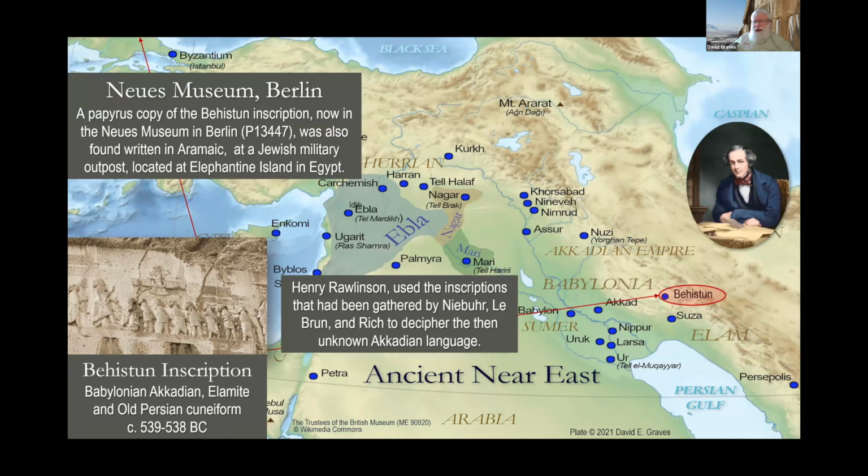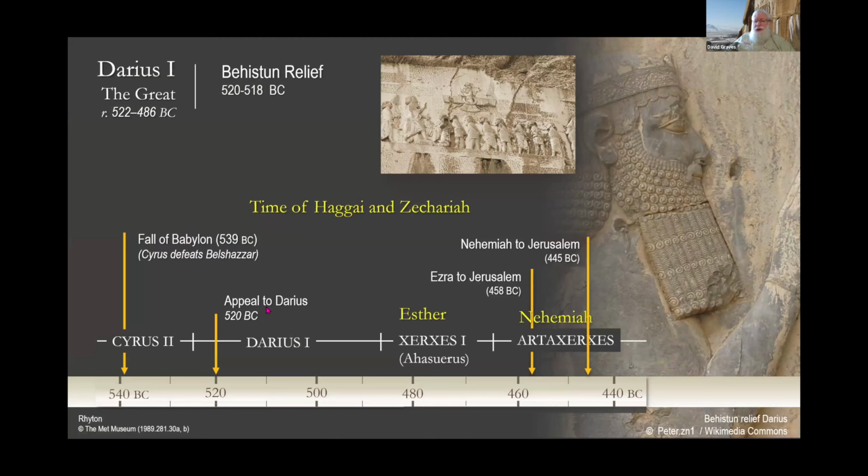Here's a bit of a timeline, places at the time of Haggai and Zechariah. 539 BC, Babylon falls. Cyrus defeats Belshazzar. Appeal to Darius in 520 BC, with Darius I, and then Xerxes, and then Artaxerxes, with Nehemiah in Jerusalem in 445 BC. So Ezra, Nehemiah, and Esther, all of these characters. So that kind of places us in the time frame of King Darius I, so before Esther and Nehemiah. And so some of this material in scripture is recorded in Esther, Haggai, Zechariah, and Ezra.